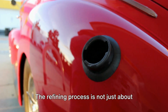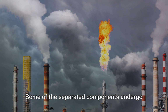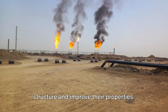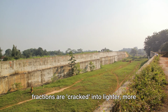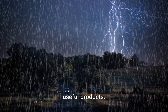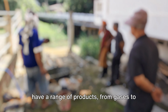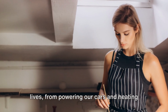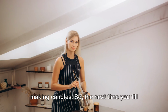The refining process is not just about separating, it's also about transforming. Some of the separated components undergo additional processes to alter their structure and improve their properties. For example, some of the heavier fractions are cracked into lighter, more useful products. By the end of the refining process, we have a range of products, from gases to liquids to heavy residues. Each has its own use in our everyday lives, from powering our cars and heating our homes, to paving our roads and even making candles.